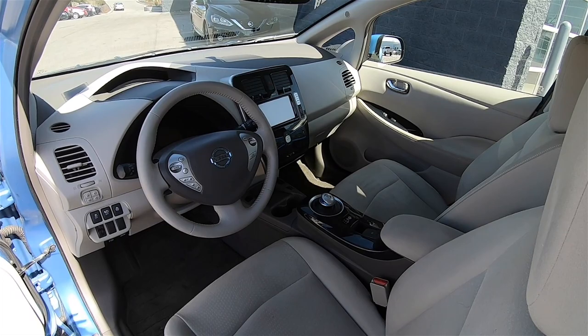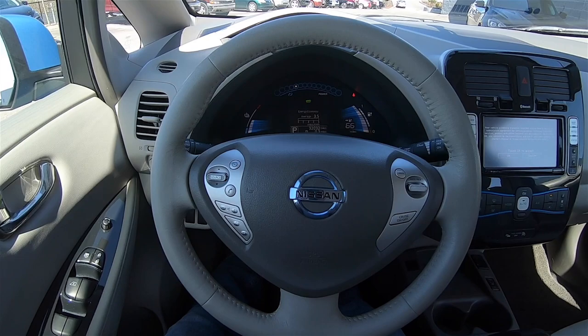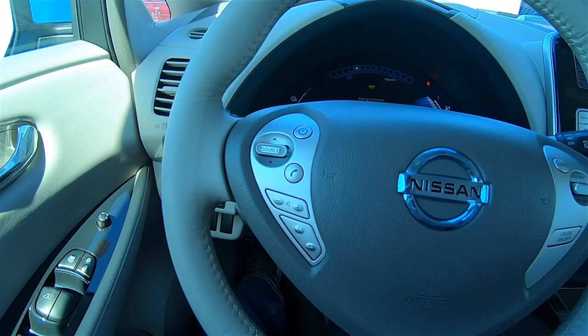And of course, a leather wrapped tilt and telescoping steering wheel, with nice electrically assisted fluidic power steering. It is a two-tone steering wheel with a light gray leather rim. You do have multifunction controls as well as your cruise control, Bluetooth, audio controls. This vehicle is not equipped with adaptive cruise, however.